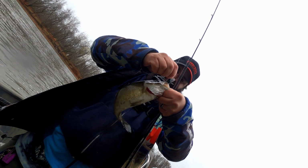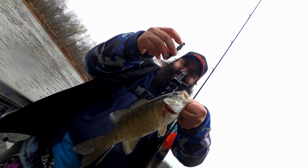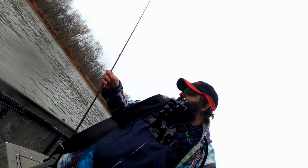On a Nico Helgramite. See a new color. These Nico ones are the only ones that have the glow flake in them. Toss them right back in.